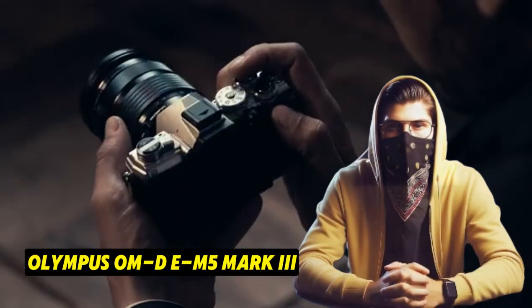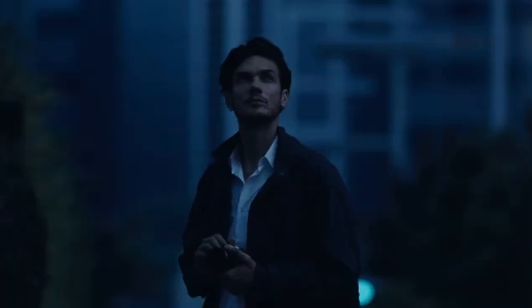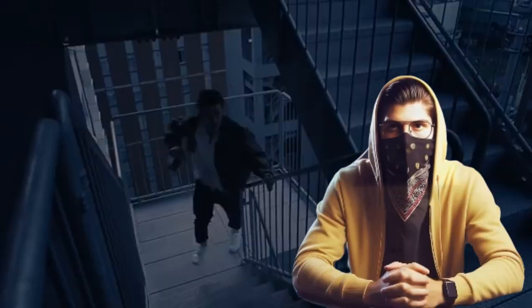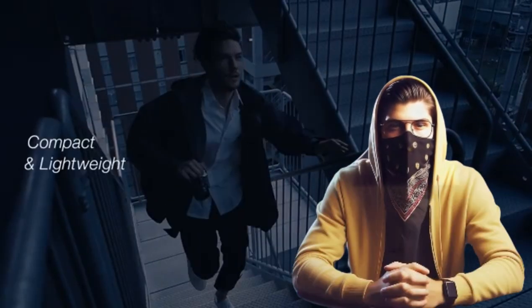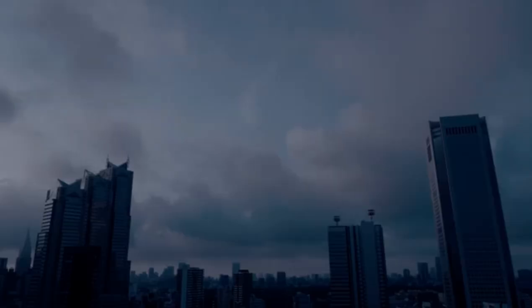3. Olympus OM-D E-M5 Mark II, the lightweight performer. For those who appreciate classic design and cutting-edge technology, the Olympus OM-D E-M5 Mark II is a perfect fit. Imagine strolling through a busy market in Marrakesh or wandering the narrow streets of Venice with this compact, lightweight camera slung over your shoulder, ready to capture the vibrant colors and dynamic scenes that unfold before you.